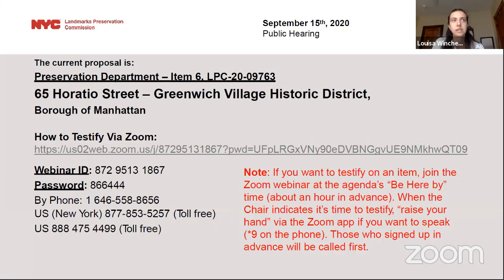65 Horatio Street is too important and precious of a site within the Greenwich Village Historic District to allow it to be diminished in this way. Landmark designation is intended to prevent exactly these sorts of changes and preserve critical and irreplaceable historic features of buildings such as this. We strongly encourage you not to approve the current application. Thank you.